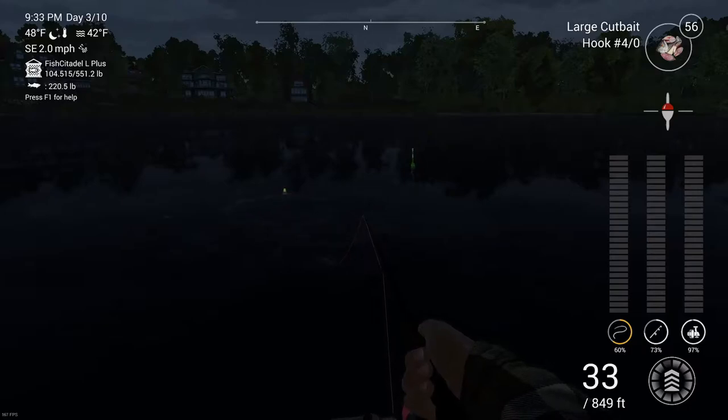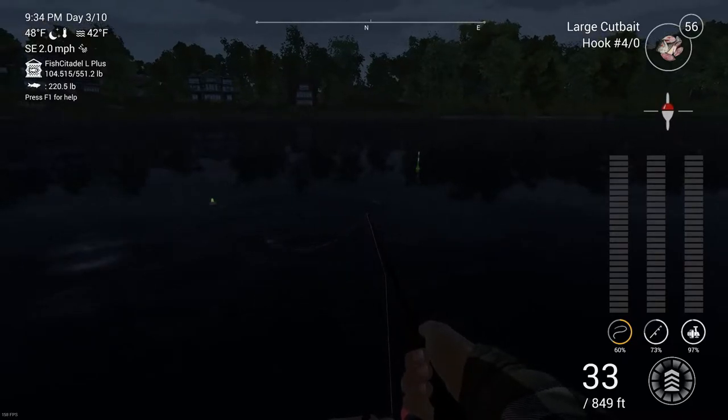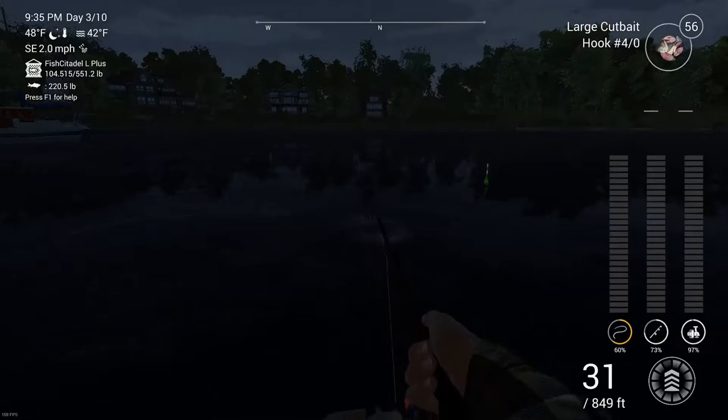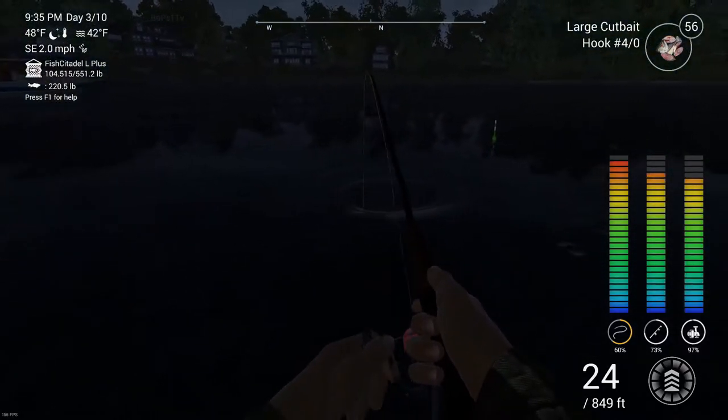And we've got a lot of rings here. There's a lot of fish here. Okay, so we have something tugging hard as well. You can risk striking at that point, but I like to wait until they absolutely take that float.